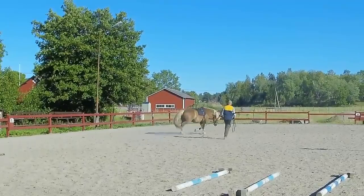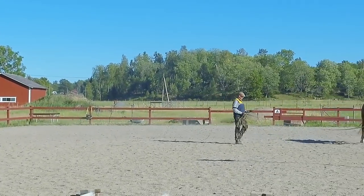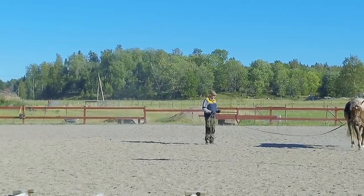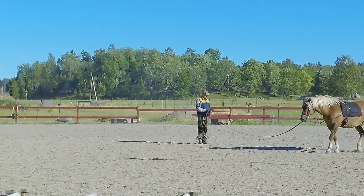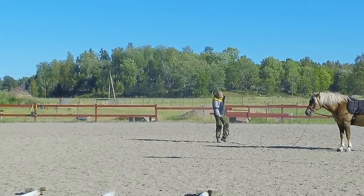This is how we started on the right hand, just poles down, and I just put them down for the left hand. And DJ's going to just change the rein.